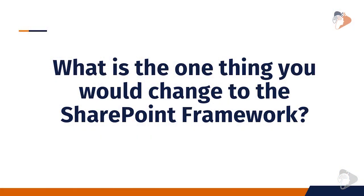So I would like to add a better way to upgrade to newer versions or newer drops of SharePoint Framework. It's a hassle figuring out which npm packages you should update, new version number, and then nuking your node modules folder, figuring out what other config files you need, diffing a new project with your old one to figure it out. There's a need to do something there.